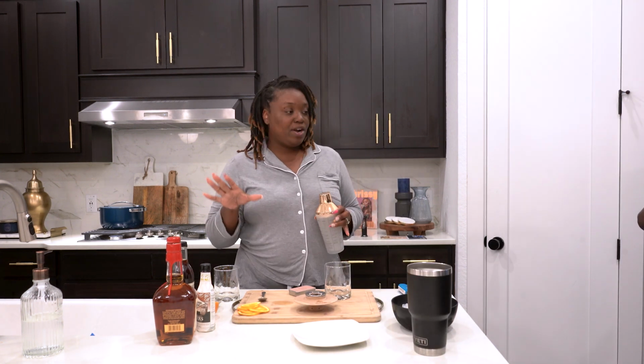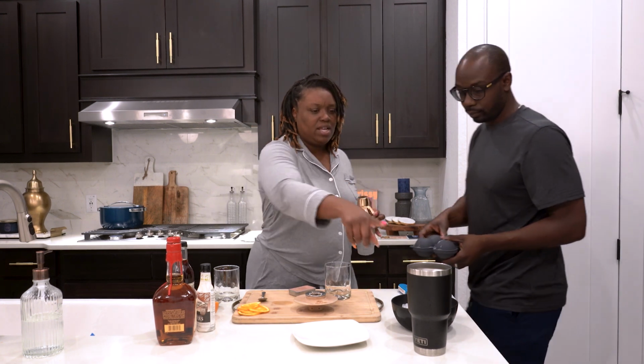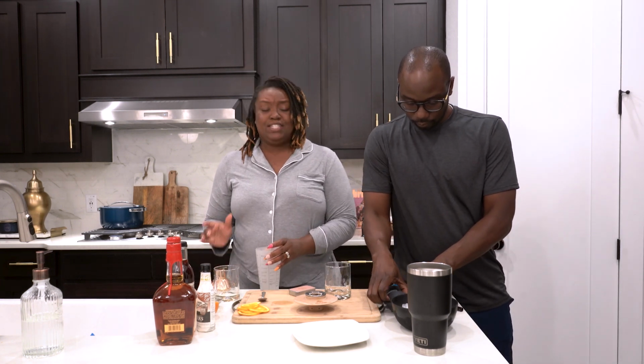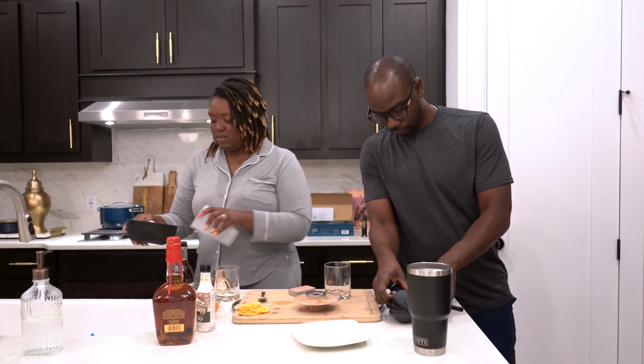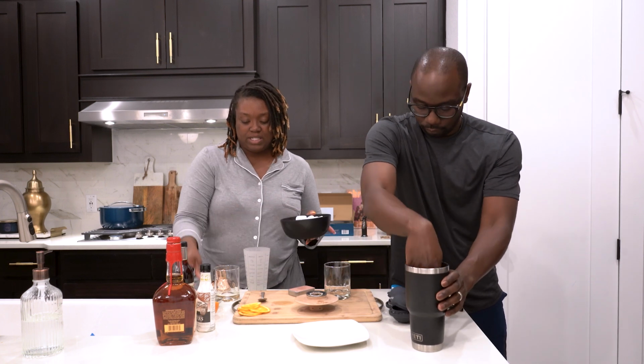So anytime we go to Yard House, we always order the same drinks in here. We never really order anything different because Yard House be holding out with the good cocktail recipes. And when I find a thing that I like, I usually will stick with it.